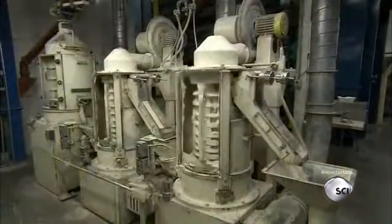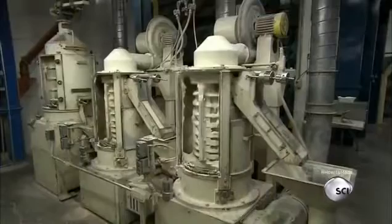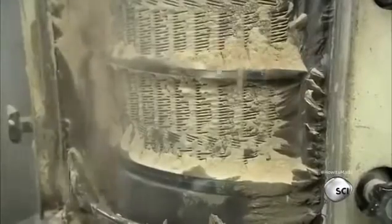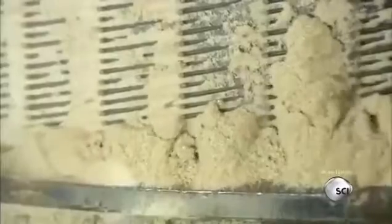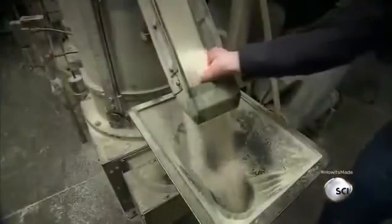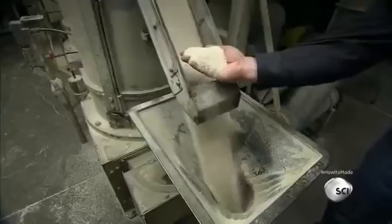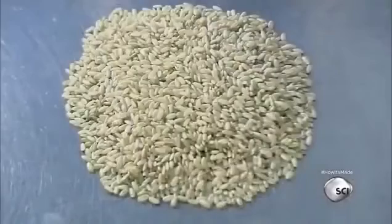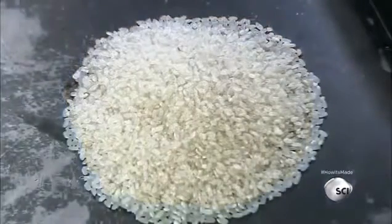Grinding machines now mill the rice to remove the bran. The bran spills out of perforations and is recovered for use in cattle feed. With the bran removed, the rice goes from brown to white. The final grinding polishes the rice to give it a pearly sheen. This is the unmilled brown rice, and here it is with the bran removed.